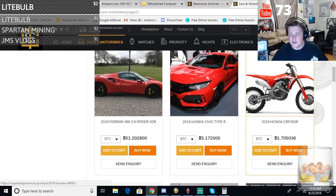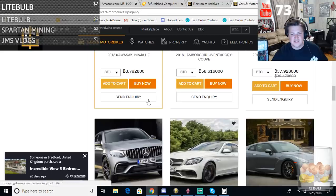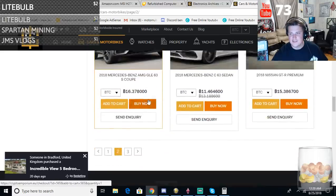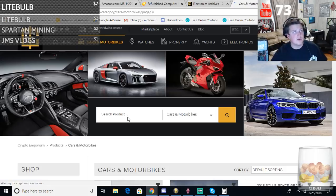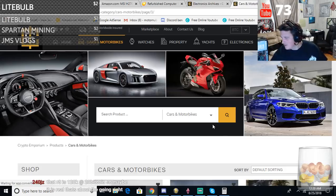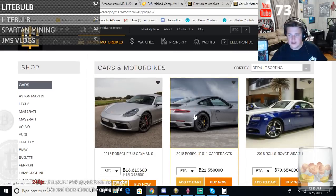They got a dirt bike on here. It's 1.7 Bitcoin. That's expensive. That better be the best dirt bike in the world. It's a CRF 450. That's a big dog. I mean, that's almost $11,000. That bike's probably like $9,000. Yeah, these rates seem about right on most of this stuff.